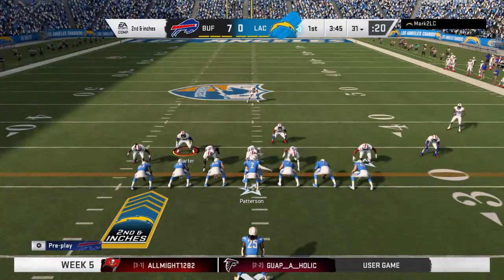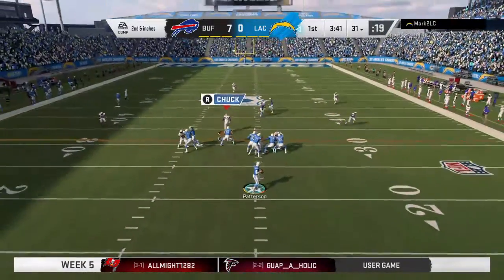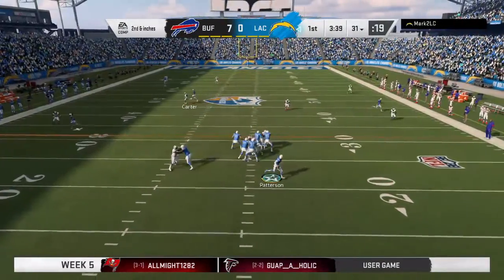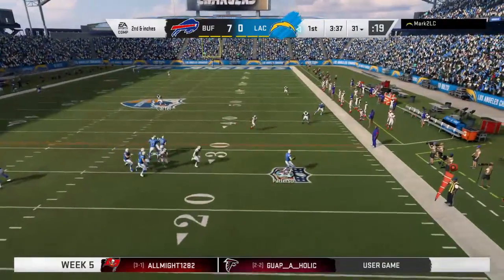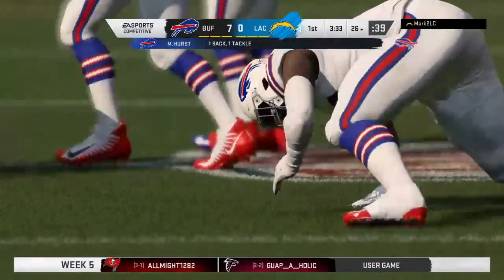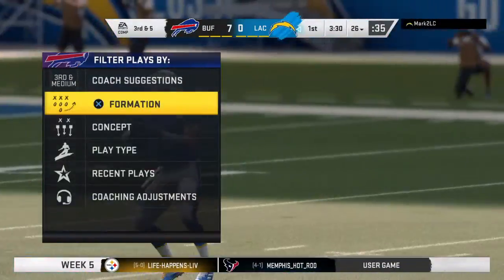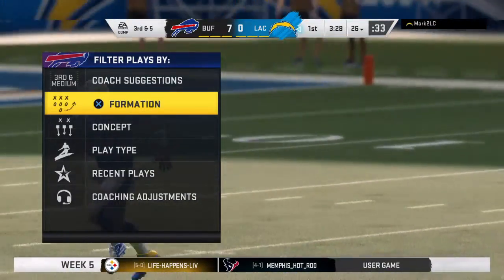Mike 5'9", off the play fake. Patterson. Escaping the pressure right. And they take him down. The Bills get to him. Maurice Hurst, the defensive tackle, getting in there for a loss of 5.